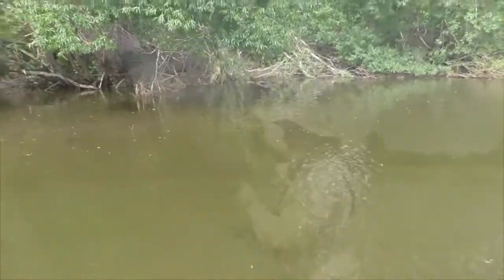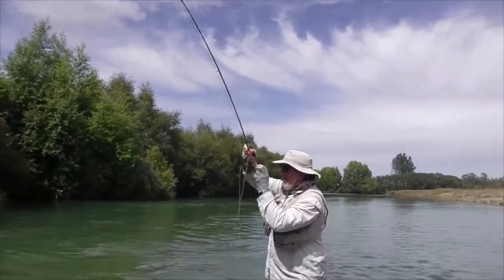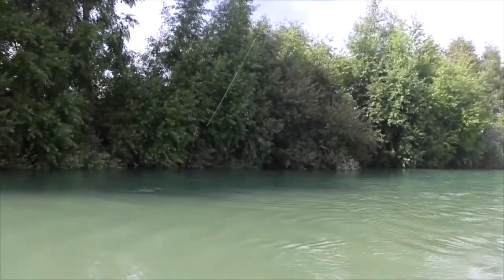Nice. Beauty. Here we go. On the Matara. And took the dry. He's a willow grub feeder. And he came up and got the dry, which is good.